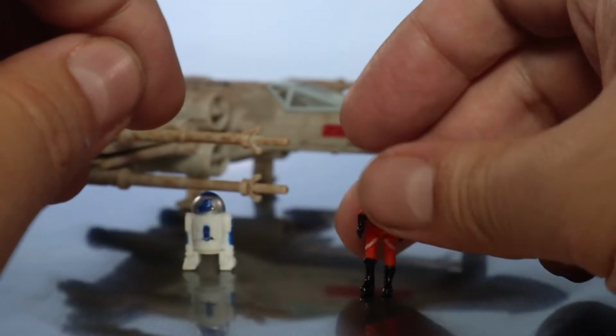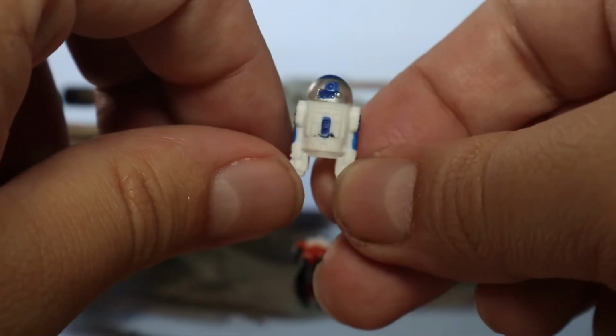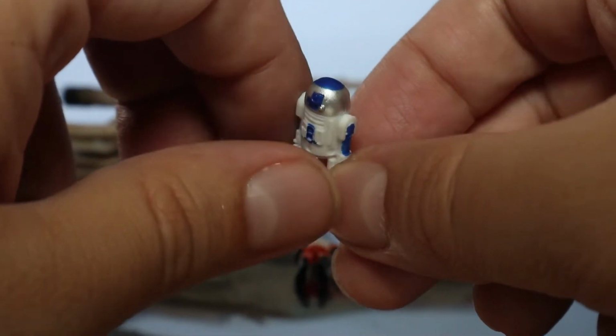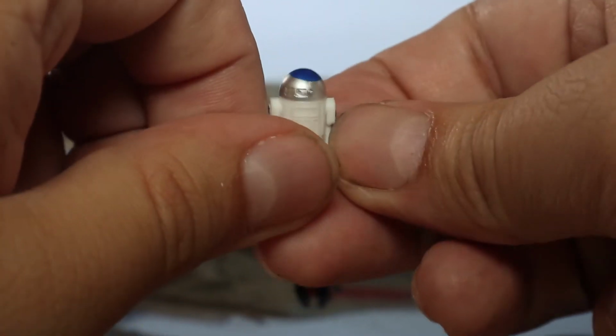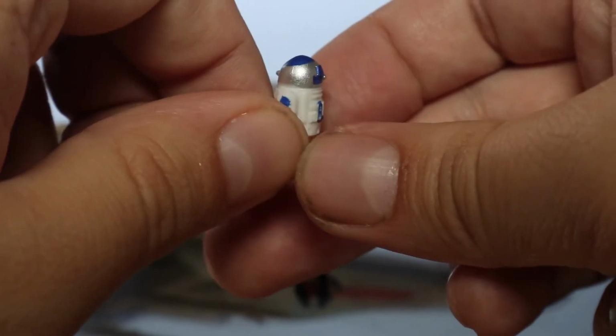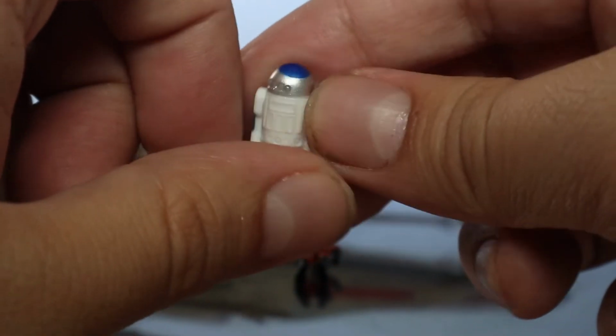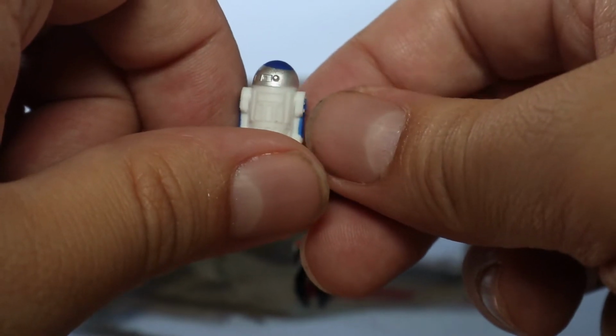Is he gonna stand? No, he's not. And then R2-D2 over here looks really good. They did a great job with the silver. The blue dome on his head does look a bit off once it's from the back. From the front, it looks fine. From the top, it almost looks fine, but then when you turn it around, it's definitely not sprayed on perfectly. It's a little bit to the right there.